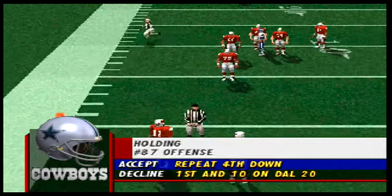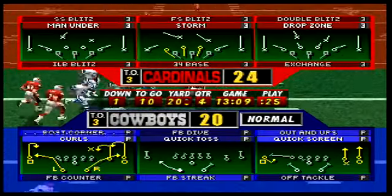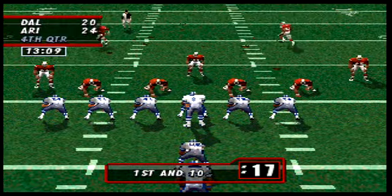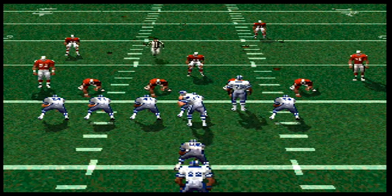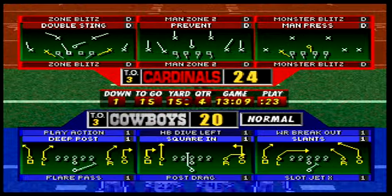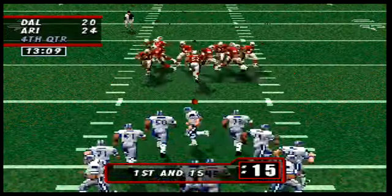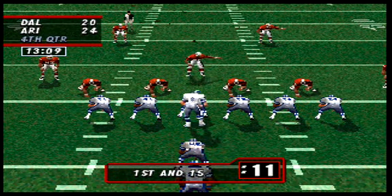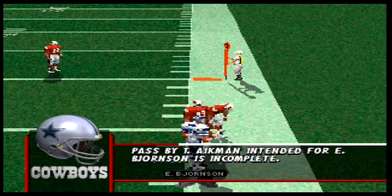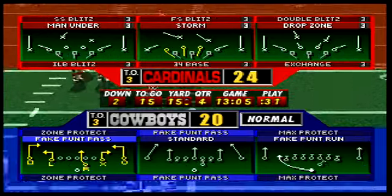Holding. Number 87. Offense. It's 1st and 10 on their own 20. False start. Number 73. Offense. Incomplete. So it's 2nd and long on their own 15.